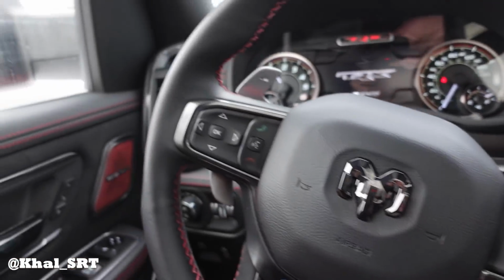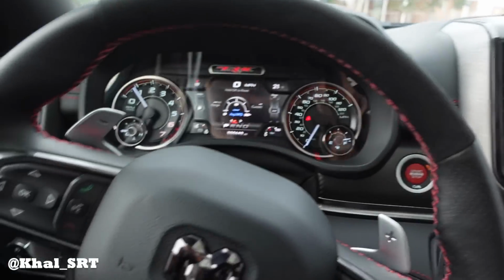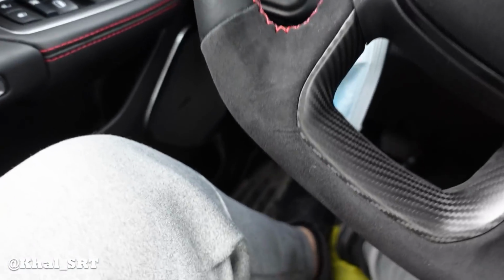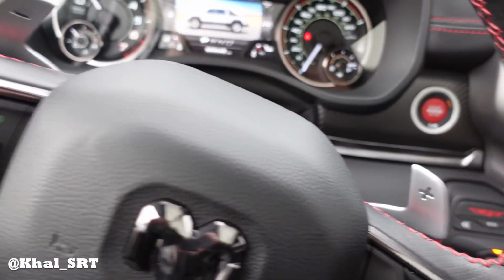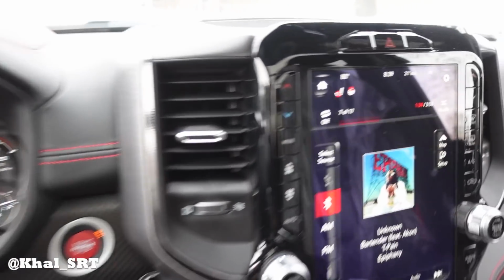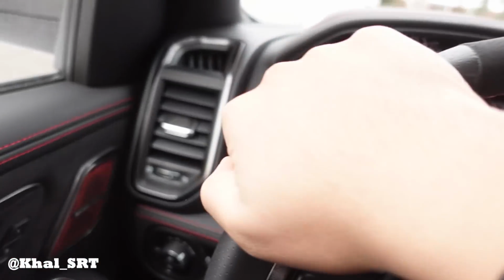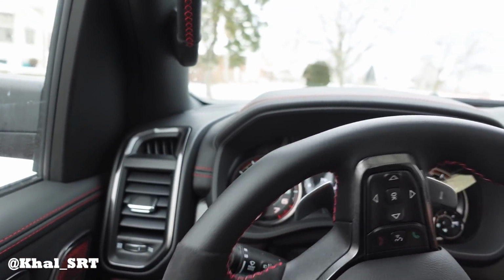In today's video, this is the last day you'll see these windows that are see-through. We're on the way to meet James at Auto Tint Way to get these windows tinted. I'm actually running late. I'm supposed to be there at 9 o'clock. It's already 8:40 and it's about a 40-minute drive. So we're gonna head that way now and get this TRX all tinted up.